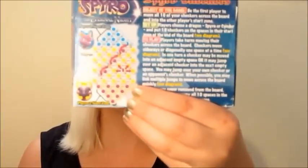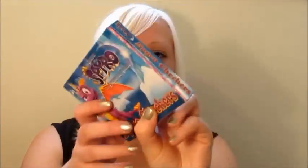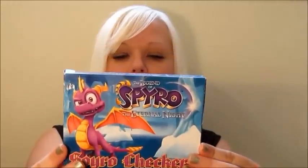I didn't see them when they came out at McDonald's. If I had seen them, I probably would have bought them all, but I wasn't paying attention. I don't usually, so I just wanted to have them. Another Spyro the Dragon item I got is this Spyro checkers set, and I guess what you do is you build it. It's kind of like a puzzle piece, and then there are little chess pieces. So I think that was probably from a fast food place as well, but maybe not. I'm not really sure.